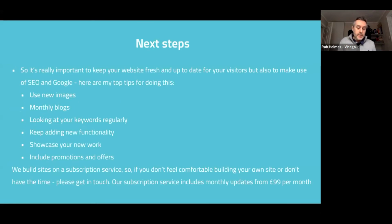So, next steps. It's obviously really important to keep your site going once you build it. A lot of my clients think, brilliant, we built the site, that's it, done. But actually, that's only the start of the journey. With a website, it's really important to keep it up to date and keep the site fresh, not just for your visitors and customers who may come to your site, but also for Google. Google's going to be checking your site and making sure it's kept fresh with new content.